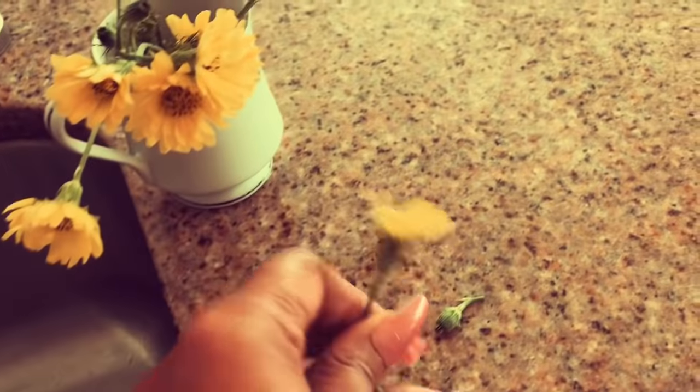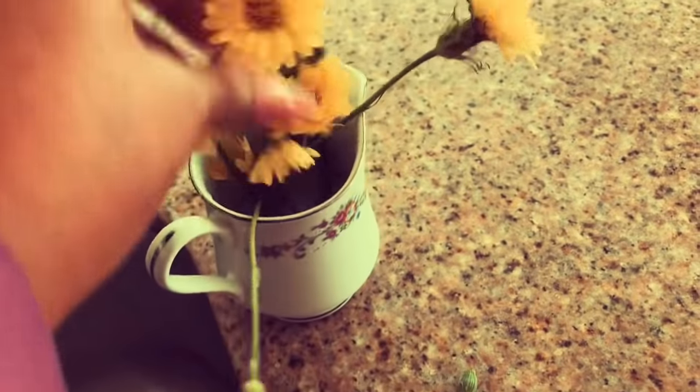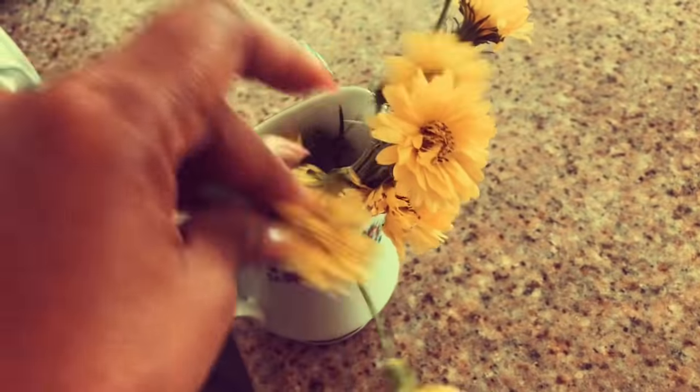I picked these outside of my front yard. Come on now. Take the stem off this one, and just put this one in like so. And there we have it. It's pretty.